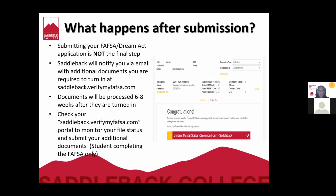Also for DREAM Act students, if you're looking to come to Saddleback, for the login for the saddleback.verifymyfafsa.com portal, when you create your DREAM Act, you're going to get a DREAM Act ID. You're going to want to write that down somewhere and keep it safe, because you're going to use that as your social security number to log into this portal. It's going to be very, very important to keep a note of that, the DREAM Act ID.